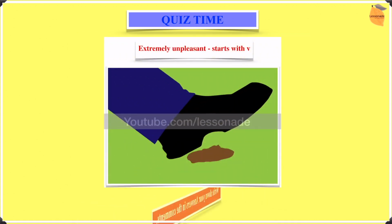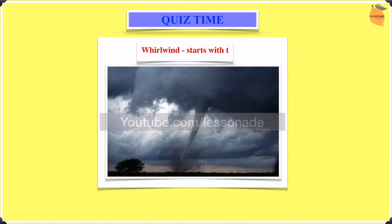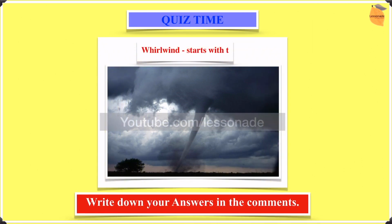Next one, extremely unpleasant starts with V. You can see a person about to step their feet into poo or mud, which means it's extremely unpleasant for the person. Write your answers in the comments. Also, you have a clue that the word starts with V. Comment down below. Whirlwind starts with T. Again, we can see a whirlwind in the background in a stormy condition. Write down your answers in the comments below.